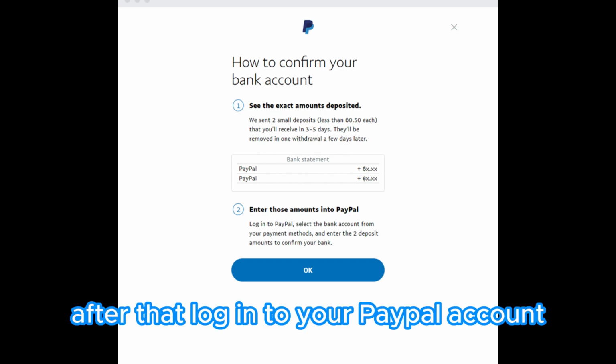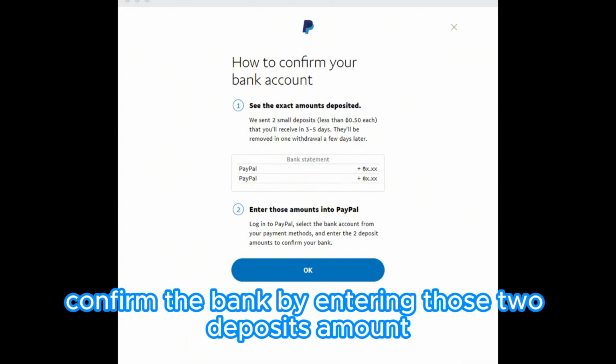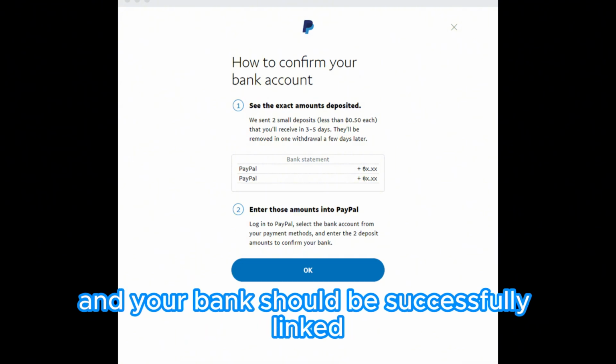After that, log into your PayPal account, go to your wallet, and then confirm the bank by entering those two deposits amount, and your bank should be successfully linked.